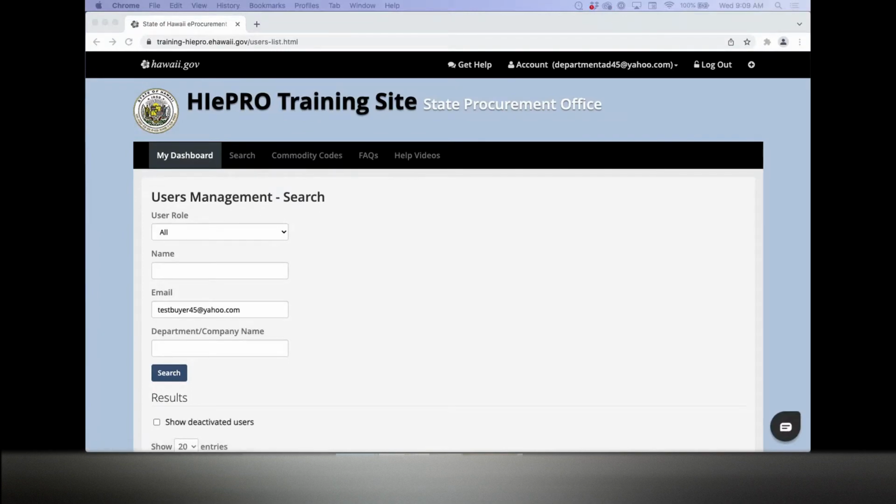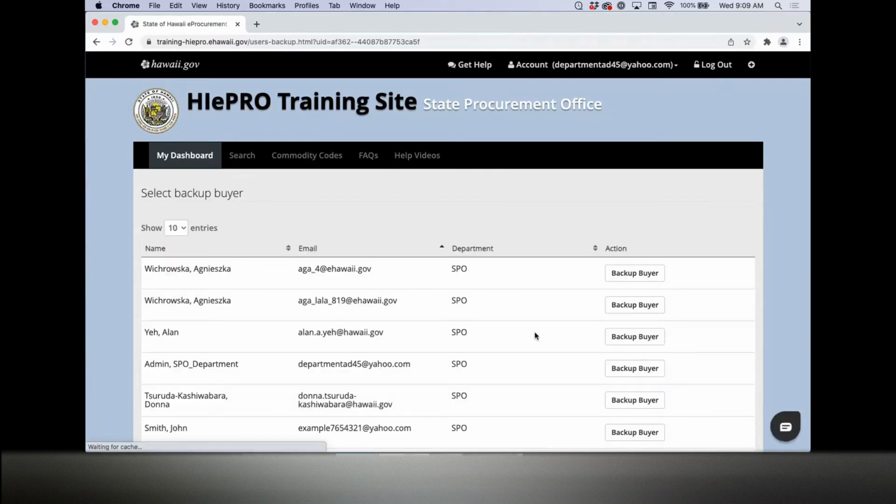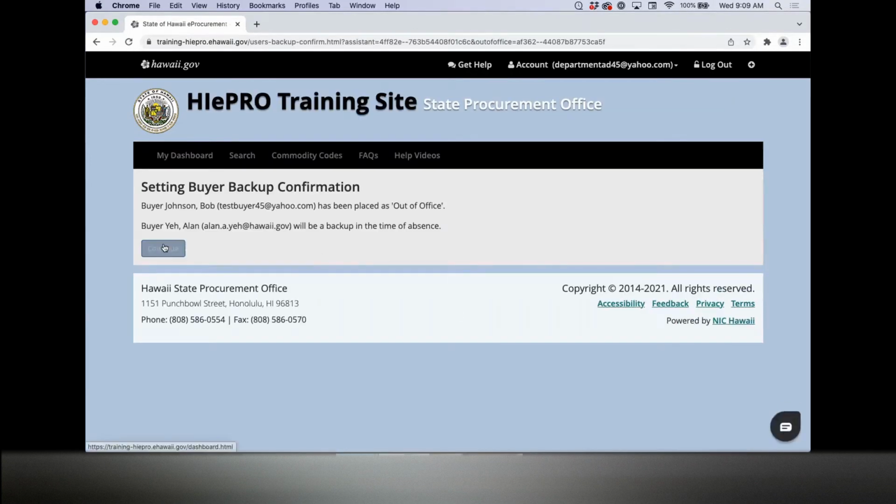If a user forgot to put themselves out of office, then you can do that for them as a department admin. So I will demonstrate that here. I think we already have it up. So all I would do is I would search for the user that I want to put out of office, and then I would click Out of Office. Then I would select who the backup buyer should be to control their solicitations while they're out. Or if they are an approver, this would be the backup that would do the approving while they're away. So we just select one of the users, and that is it.